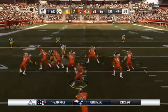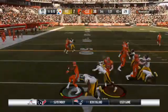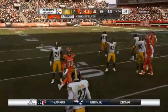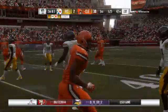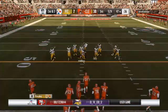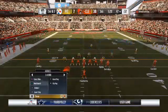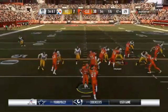1st and 10. Now Fournette. Oh, and now he bowls him over. And he'll get this up past the 45 to the 47. 7 yards on the pickup there, and it'll leave him with a 2nd and 3. Well, no matter how they phrase it, staying on schedule, staying ahead of the sticks, whatever you want to call it, 7 yards on first down, that fits the bill.